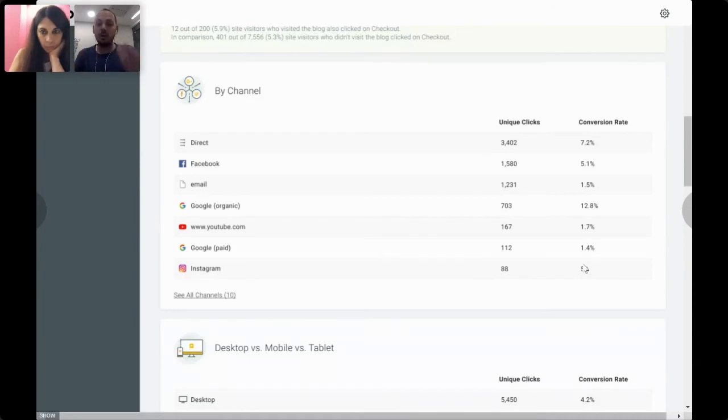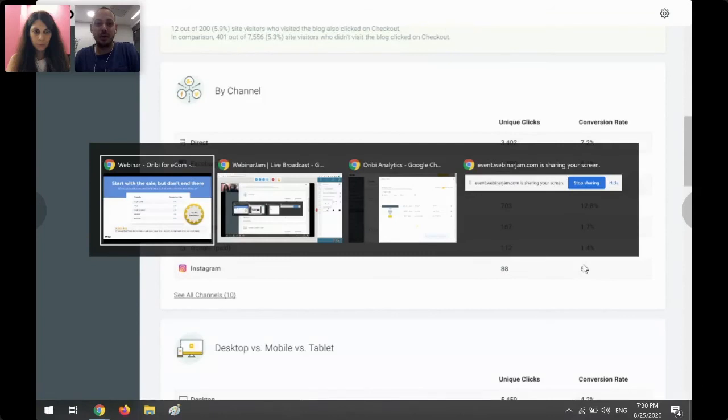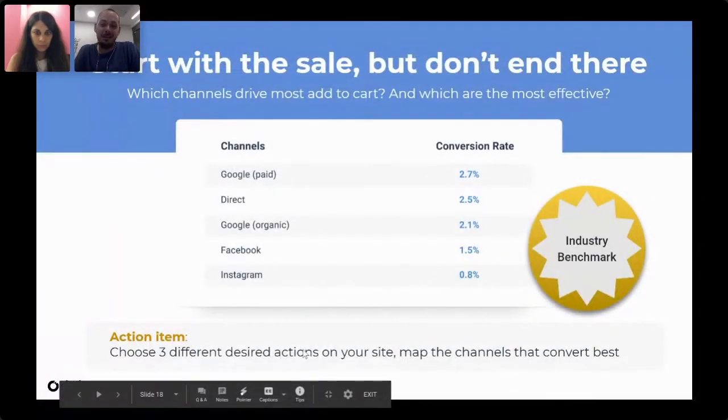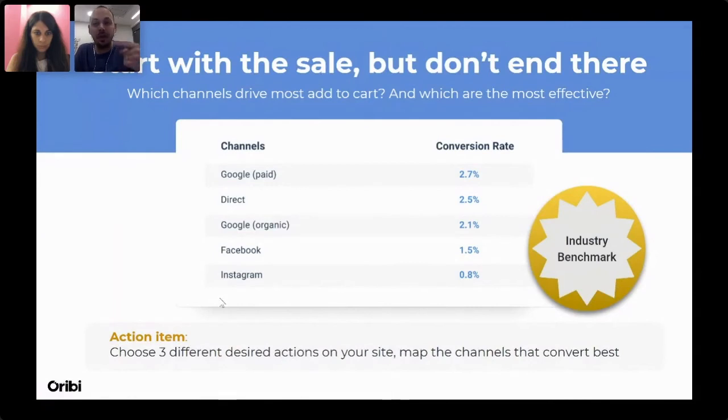But you also want to check the conversion rate to any stage of the funnel. So choose 2 or 3 critical actions, events, and activities that your customers go through, and understand the conversion rate of your platforms compared to those. So choose the 3 desired actions and start looking at the conversion rate of each channel and which channels actually contribute most to those.